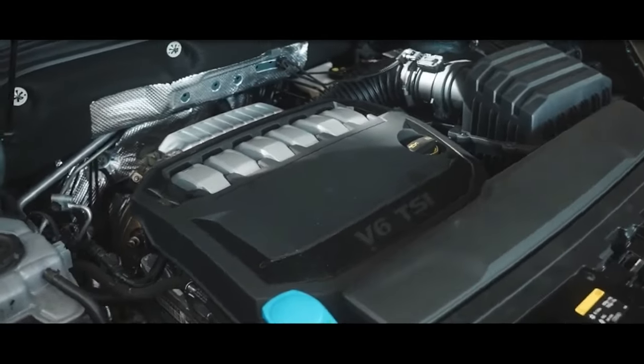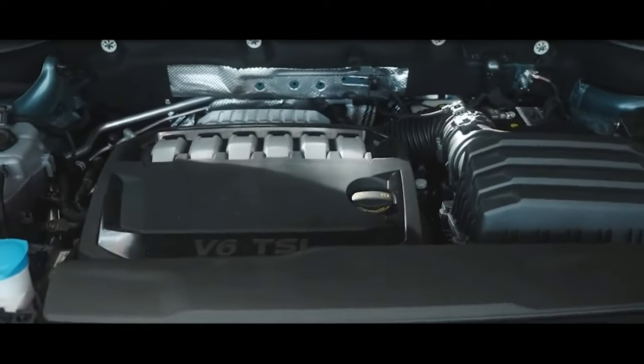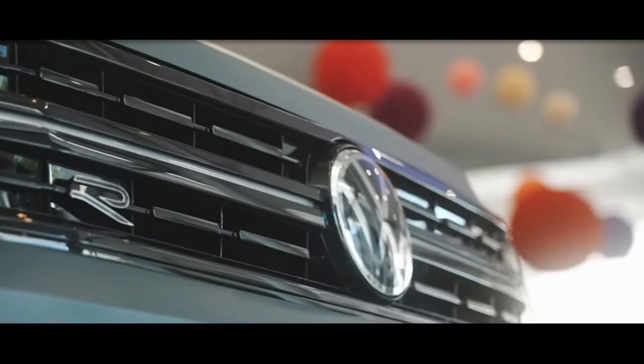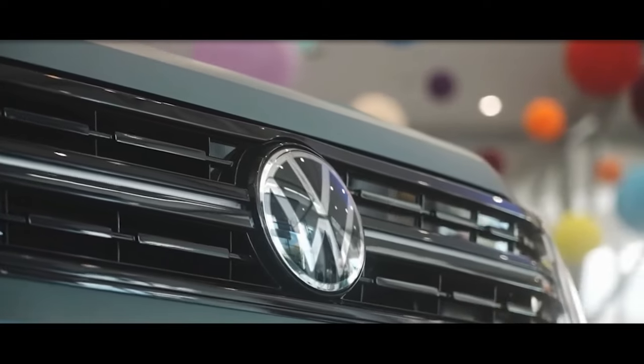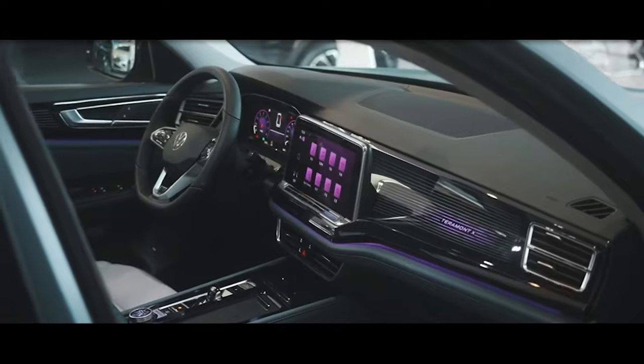Under the hood, the crossover uses the 2.0-liter turbo four-cylinder and 3.6-liter V6 that power the regular Atlas. The 2.0-liter delivers 235 horsepower and 258 pound-feet of torque. The V6 produces 276 horsepower and 266 pound-feet of torque. Both engines pair with an 8-speed automatic that powers the front wheels. All-wheel drive is an option.